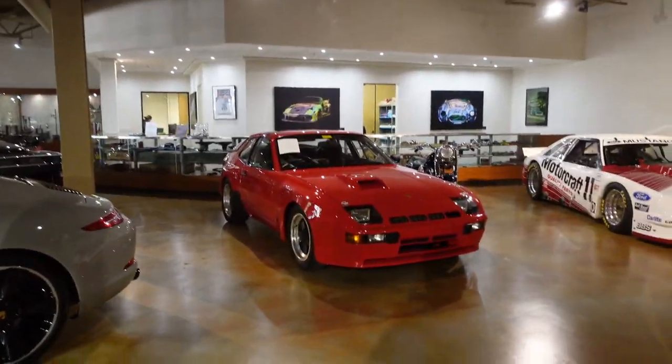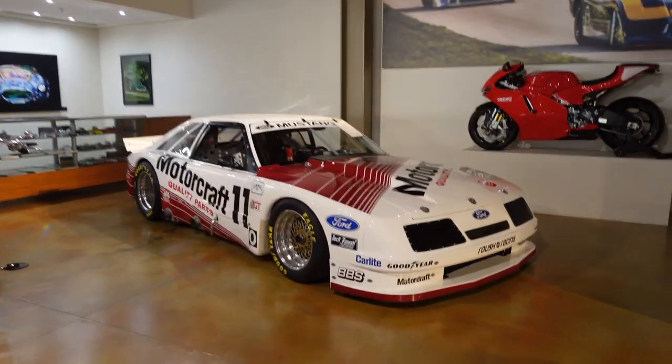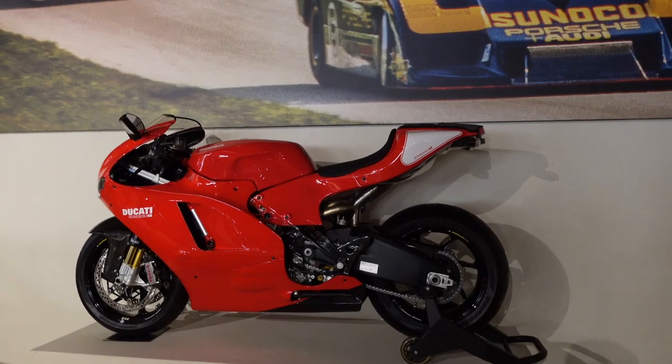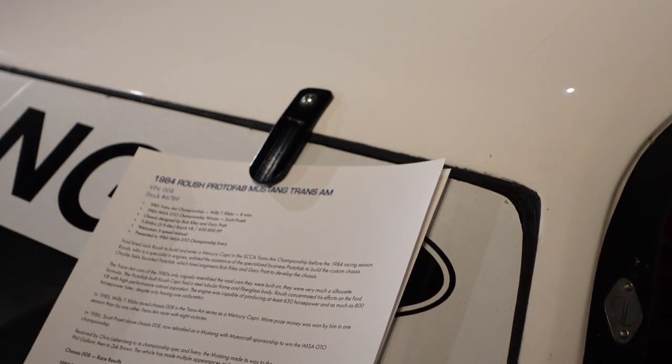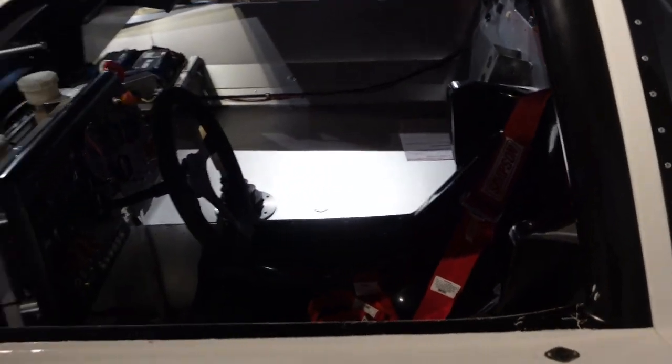This is what's up, man. Look at these, oh my god. Look like it'll smoke Lightning McQueen. I know there's a lot of motorcyclists in Moddism. Gotta show love. A protofab Mustang Trans Am from 1984. This is crazy. Oh wow, it's so flat.